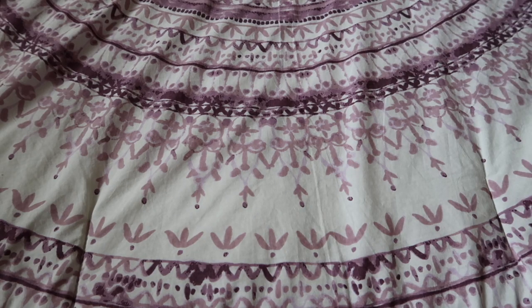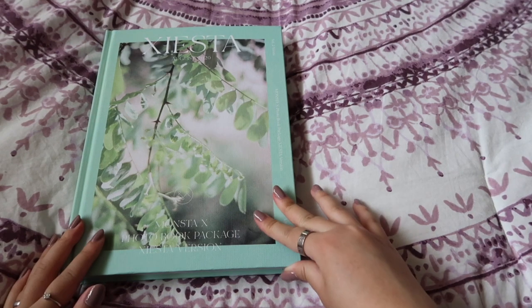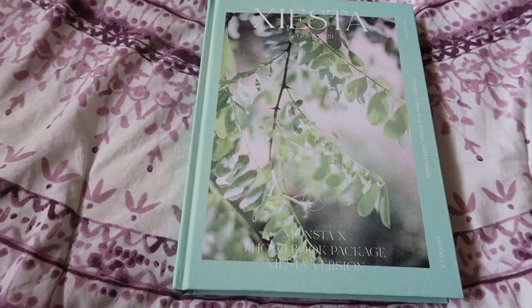That is everything that I have for comma. So let's take a look at Xiesta next. I already went ahead and registered my code for this. Okay, so on to the Xiesta photo book.